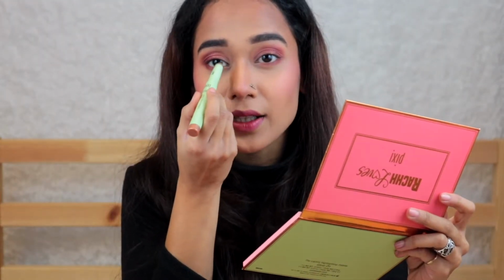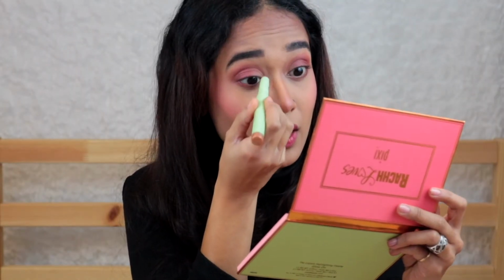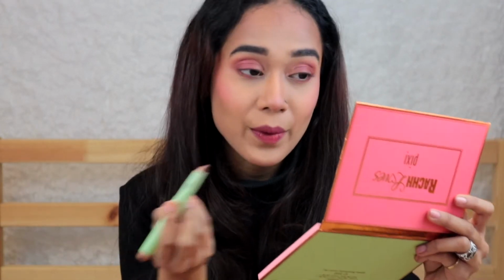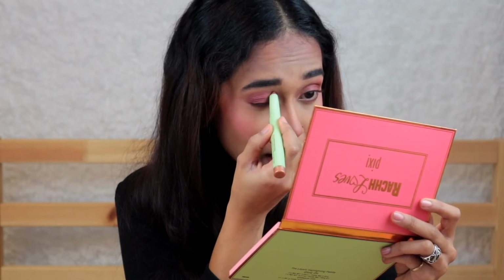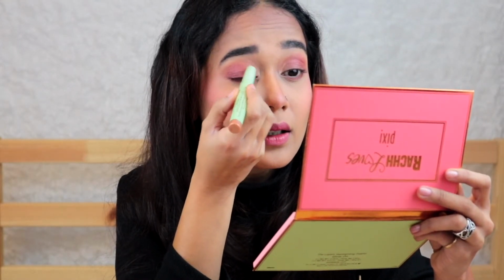So you just add a pop of gold on the inner corner. So let's just start from here. Okay, this is pretty. And this stick is actually good because whenever you want to just add that pop of highlight on the inner corner of your eyes, sometimes you can mess it up. So for me, I think this is something which comes very handy, and you can use it almost with every eye makeup in a way, because it's just highlighting a bit. And I'm just gonna take that on the crease line a little bit.